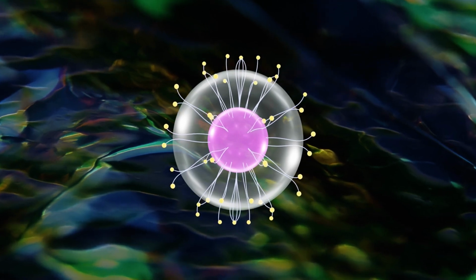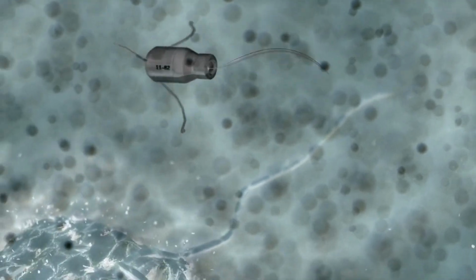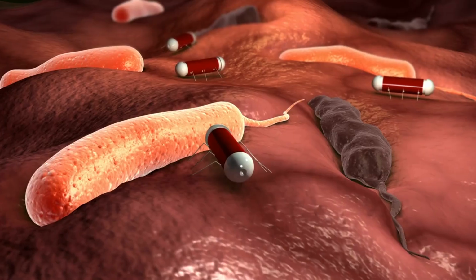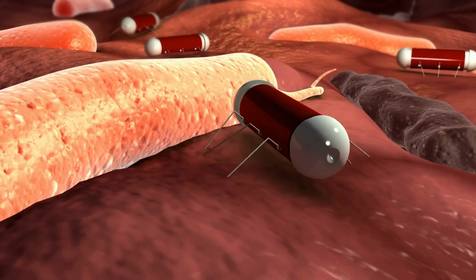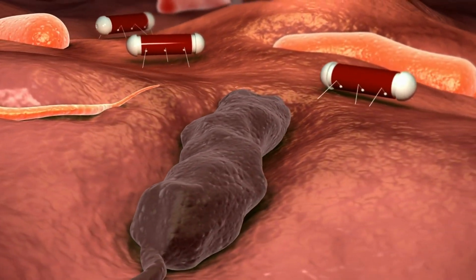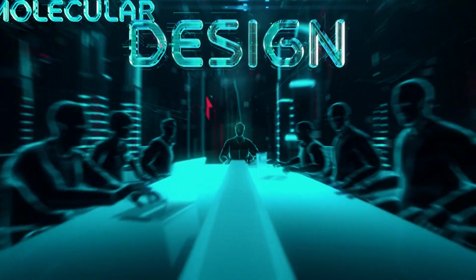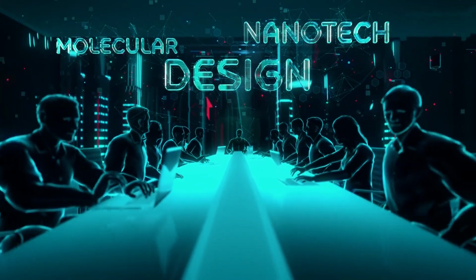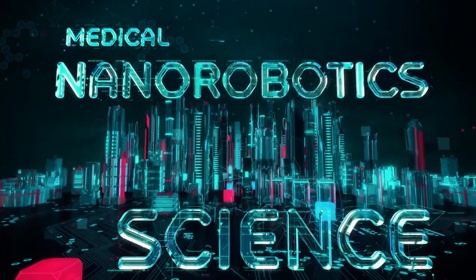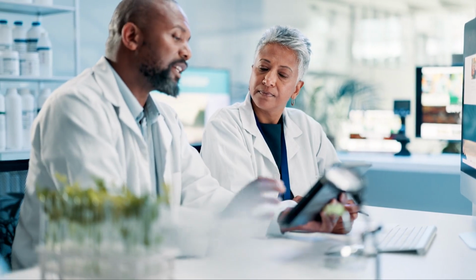Enhanced drug efficacy. By delivering drugs directly to the site of disease, nanobots can enhance the efficacy of treatments. This targeted approach ensures that therapeutic agents are concentrated where they are needed most, improving outcomes. Real-time monitoring. Nanobots can provide real-time monitoring of physiological parameters, allowing for continuous assessment of a patient's condition. This enables timely adjustments to treatment plans and improved patient management.